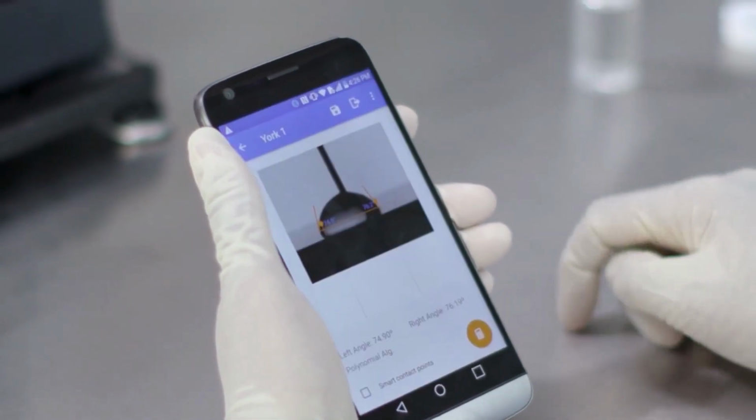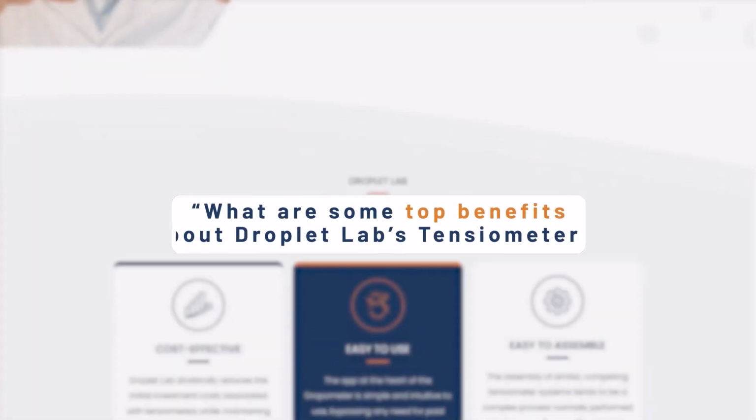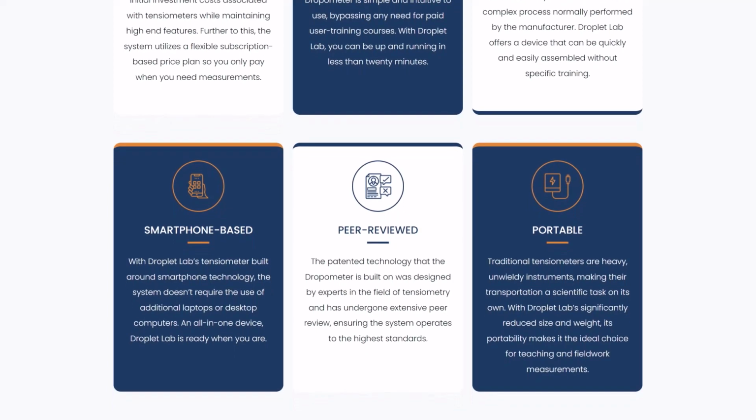on one cell phone. Droplet Lab's tensiometer is cost-effective, easy to use, portable, and highly recommended by various students and teachers at the University of Temuco.